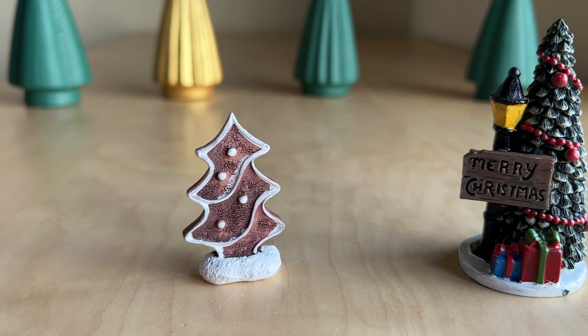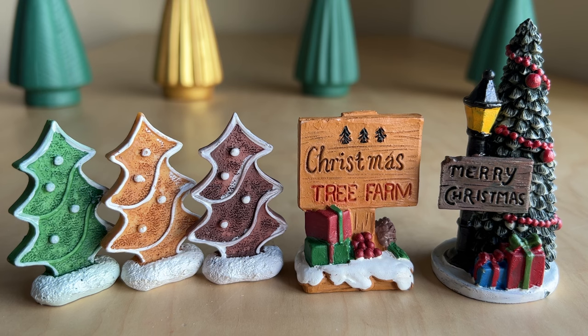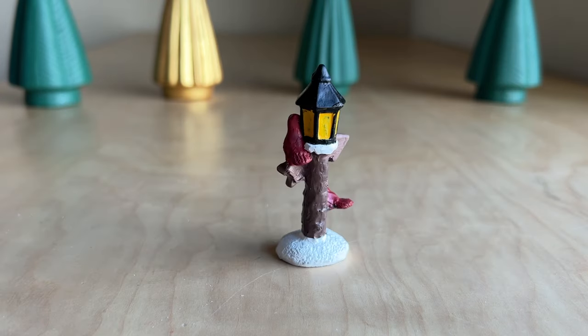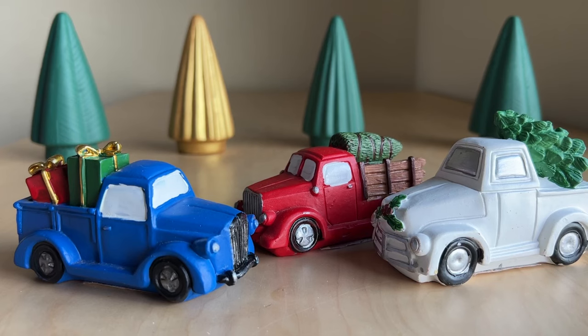Next, we have an outdoor Christmas tree with a lamp post and a Christmas tree farm sign with gifts and three gingerbread Christmas trees. And a lamppost with two cardinal birds and three baby reindeer. Aren't they cute? And they're wearing the jingle bells around their necks. And to complete the set, I have three vintage trucks, a blue one with gifts, a red one with a Christmas tree, and a white one with a Christmas tree.